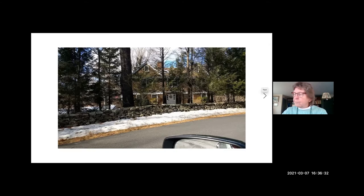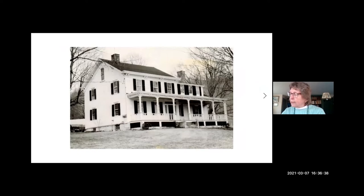Now we're going over to Golden's Bridge, and this is the Todd homestead. This was the homestead of Abraham Todd and Oliver Todd, his brother, not too far away. But the Todds had four slaves between them, and they had owned a great deal of property in Golden's Bridge and had a large, large farm.